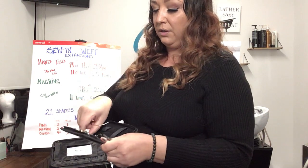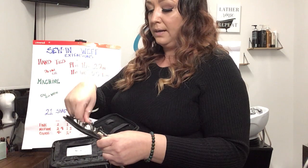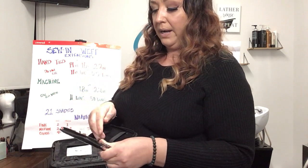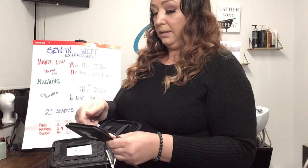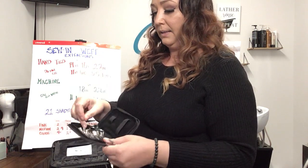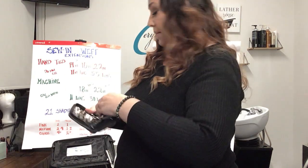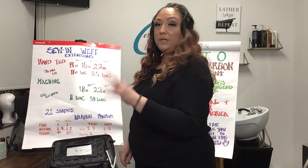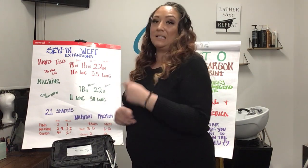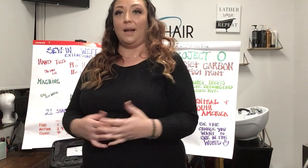I have my little scissor to cut the weft if I need to, or if I need to cut the thread. And then I have my parting ring. So if I need to section their hair, it's right in my hand, and my needle here. So I put that needle right in here, and I put this right on top here. And I usually put it right on the top so that way it's easy for me to grab and go, because this is a time thing. So if you don't have your timing right, obviously it's going to take more time.